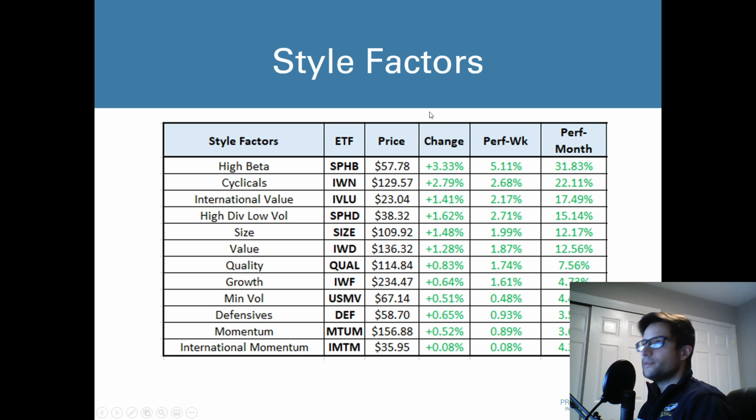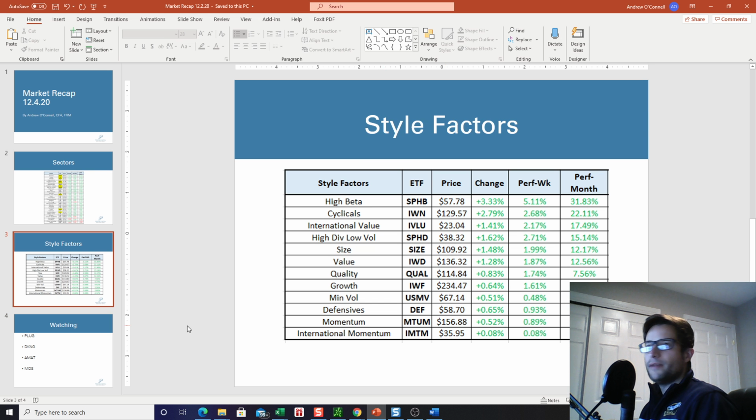And then in terms of the style factors, again, this high beta style factor ETF is crushing it, up 3.33%. Cyclicals up 2.79%, and the laggards were momentum and international momentum. So you can see rotation on the tape. And you can really see it's all the cyclicals, the value plays that are really making the biggest moves.